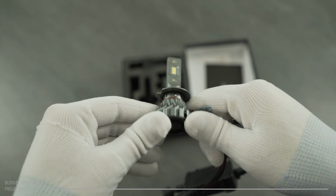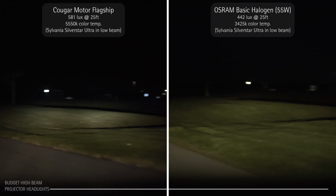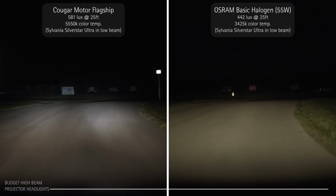And check out the Cougar Motor flagship LEDs if you're strictly looking for your high beams, as while they were about the same in terms of their output, they had a much better color temperature of 5550 Kelvin.